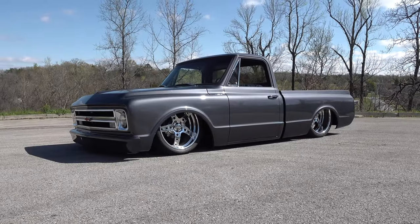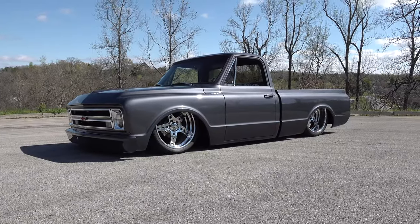So there you go from Steve Holcomb, Pro Auto Custom Interiors, 1968 C10 pickup truck.